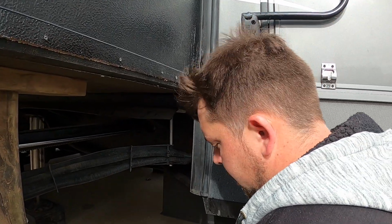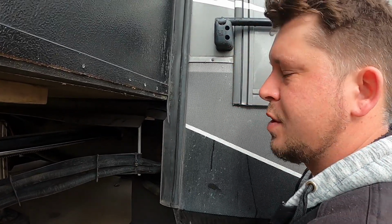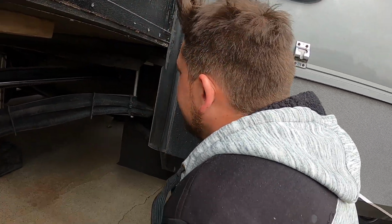So how many do you think you're gonna put in? Probably just 3. The rest of these are good. And then the outside of the floor is supported. This is only a weak spot when the slide's all the way in and it sets up high. So that's your only weak spot right there.